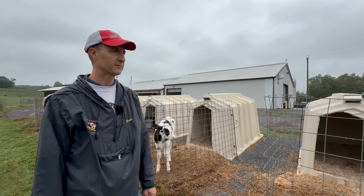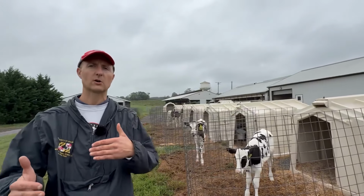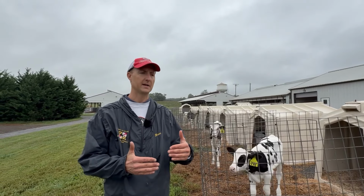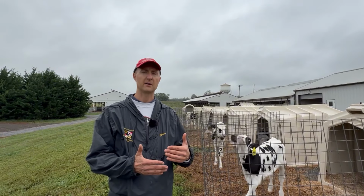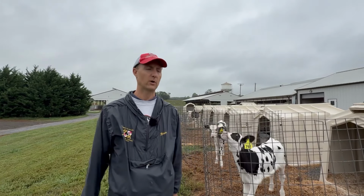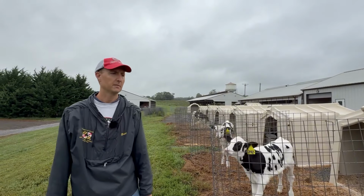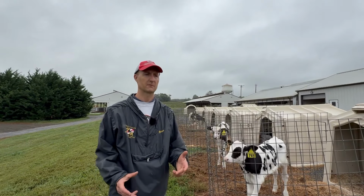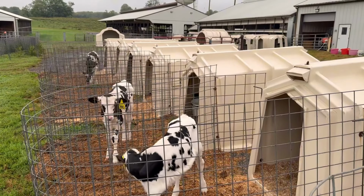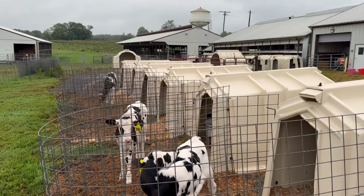So they're on milk for 2 months. And then once they're weaned, we usually have like a week-long weaning process where we slowly back off their milk amount and even maybe mix a half amount of milk with a half amount of water, just to transition them into that water. And then they'll go into group housing. We have a larger hutch over here where we introduce them into group housing of groups of anywhere from 2 to 4. Usually a group of 3 or 4, just to get them used to living with another group of animals before we move them to our heifer barn.